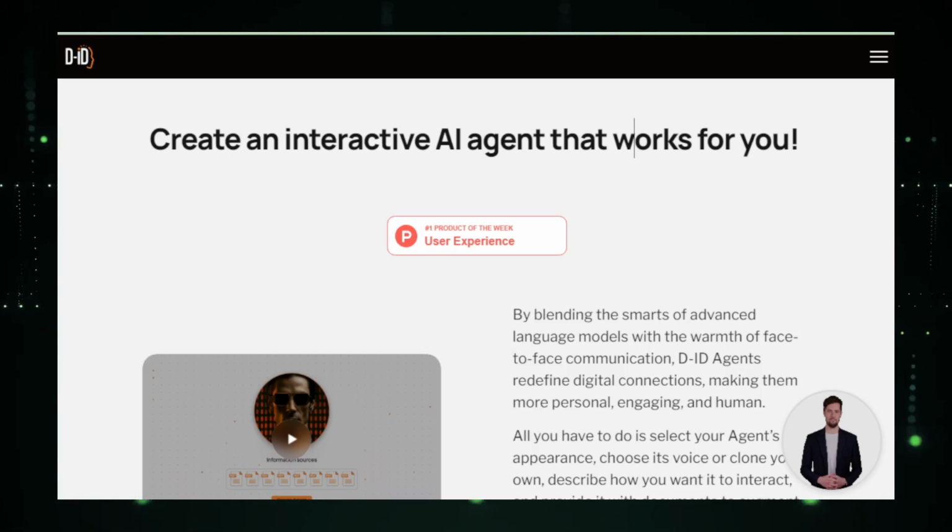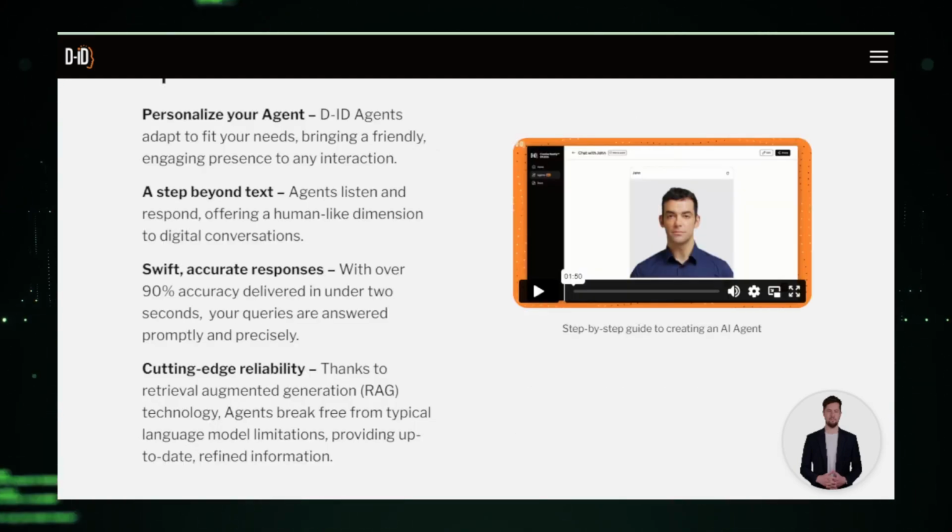Now let's get a bit technical, but keep it simple. These agents are powered by something called LLMs, which is short for large language models. These are the brains behind the scenes that understand and generate human-like text. DID agents take this a step further with voice cloning and video generation tech to make the interaction not just smart, but also feel real and human.